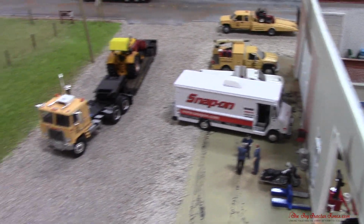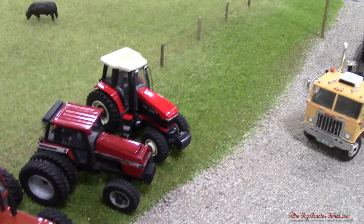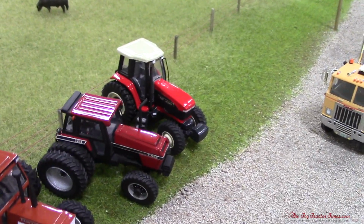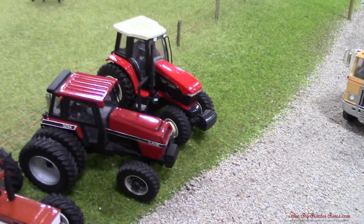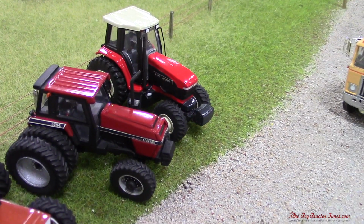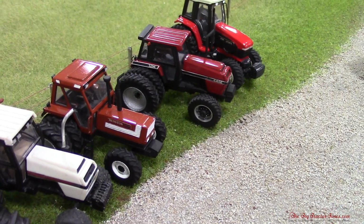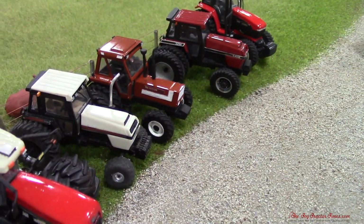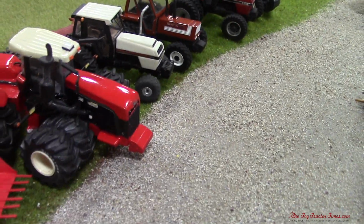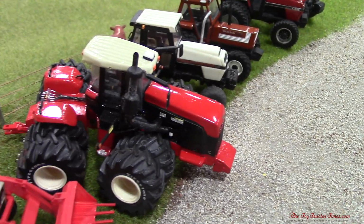I just want to look at the used equipment lot here. We got a Versatile 2210, the Genesis style after the merger, or the demerger of New Holland and Case IH. We got a Case International 3294. We've got a Heston, I think that's a 1380 DT. Yeah, I believe so. And like I said, that's a Heston dealership. We got the Case 2594, big Versatile, 2425 would be the best way.